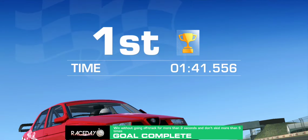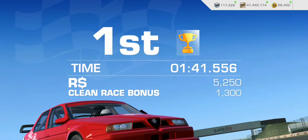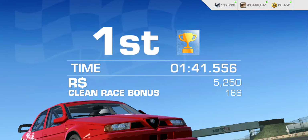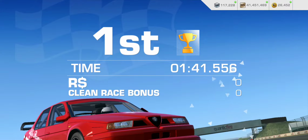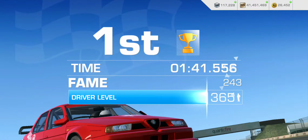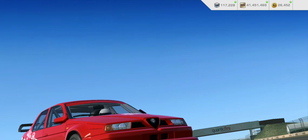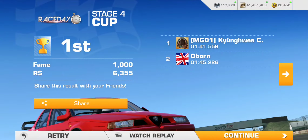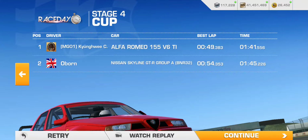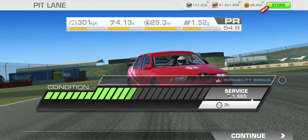Alright, so that is another quick, easy goal completed. Yeah, one-on-one races typically are pretty easy. Especially when the cars are matched like this, whether we have a stronger edge, or even when they are evenly matched, I feel like we have a pretty good chance of coming out ahead.